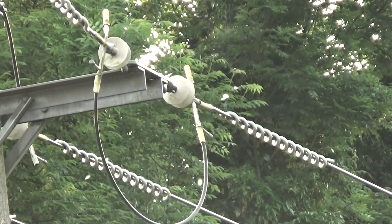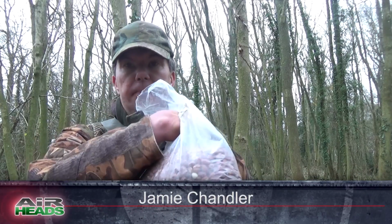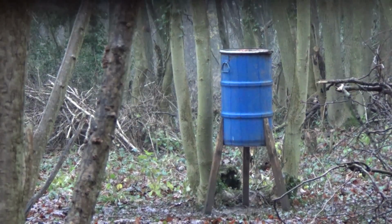Well, I wanted to know, so I thought I'd do a little bit of research. To demonstrate what I mean, I'm going to put some of these peanuts on the top of this problem feeder here, and I'm going to hopefully bring a few squirrels in.